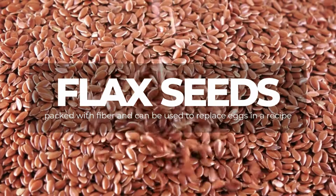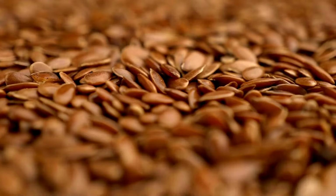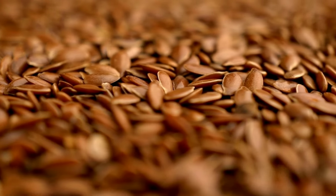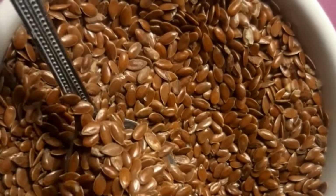Flax seeds, generally eaten as flax meal, are a low histamine way to get your daily fiber or replace eggs in a recipe. While some people with the tyramine issue may want to avoid flax seeds and other seeds and nuts, flax is an otherwise healthy food to add back into your diet and also a great source of inflammation-fighting omega-3 fats.